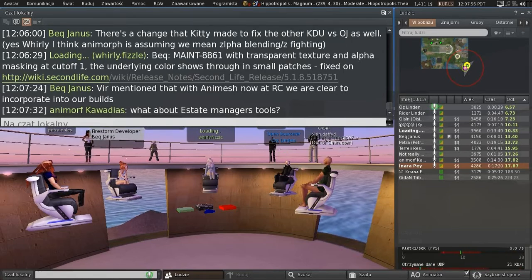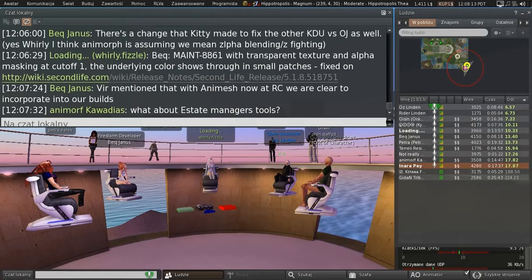We were hoping for more feedback on Estate Manager Tools than we got. That is, we were hoping for more usage than we got. But what usage we did get provided us with some feedback. So we're incorporating that, and we'll move forward with what we've got.